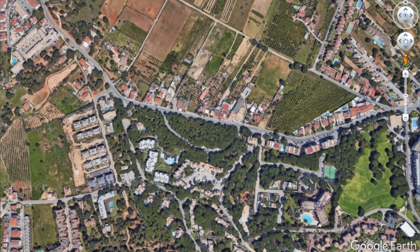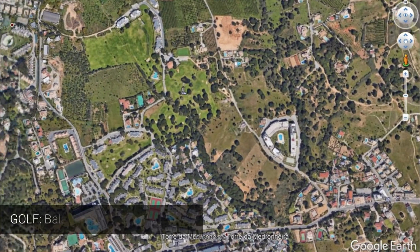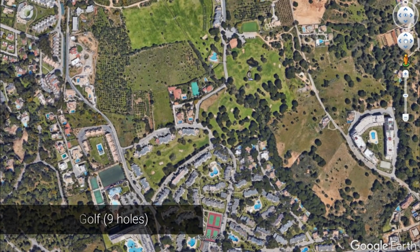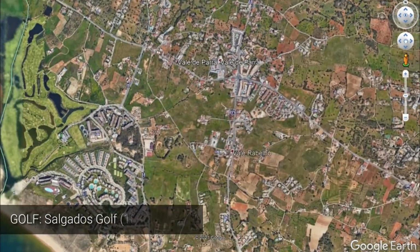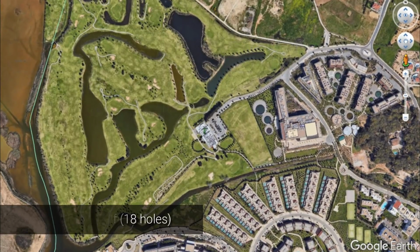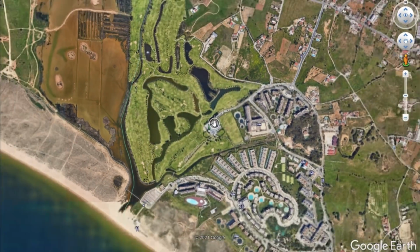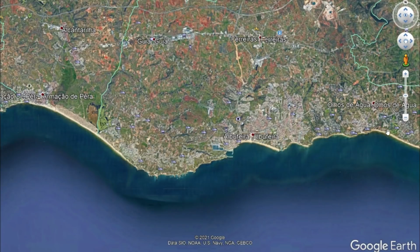So, that's just unacceptable. Balaia Golf, a little bit west, is 9 holes, and it's only a par 3, so it's a small little golf course, and that's also 50 euros with club hire, so that's also quite expensive. Salgados, off to the west of Albufeira, is a full 18 holes, and that costs from 55 euros and very reasonable drinks and food. Now, there's lots of water on this course, and it's quite tricky. I've tried it. Lots of lakes and lots of little rivers and things. It's quite an amazing course, very picturesque, but hard to play.